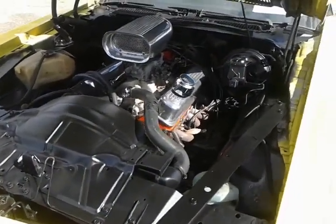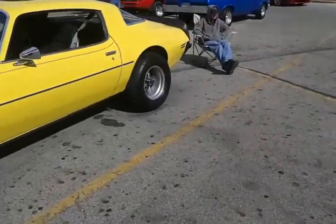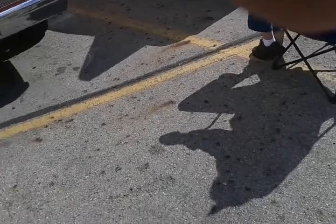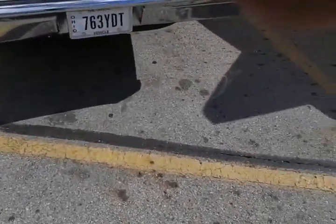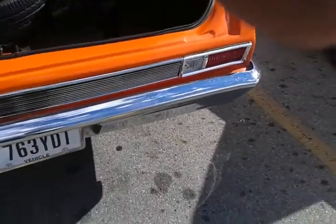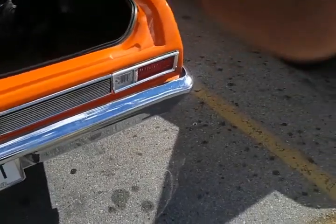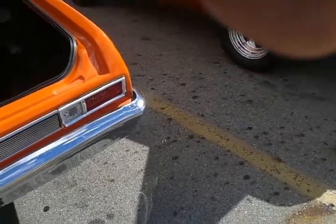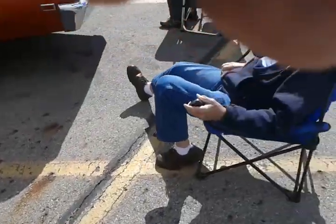Yeah, man. Them tires on there. What are those, 40s? Rear tires. 50s? How you guys doing? Made me sad I gave up my SS, man. I gotta go get another one now. You guys are showing me up.